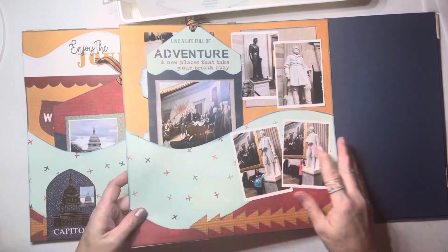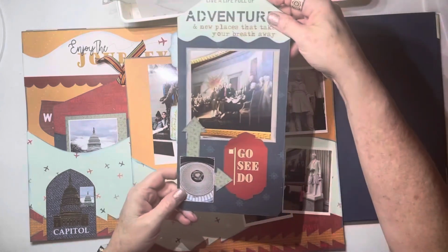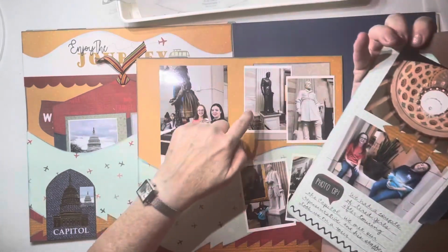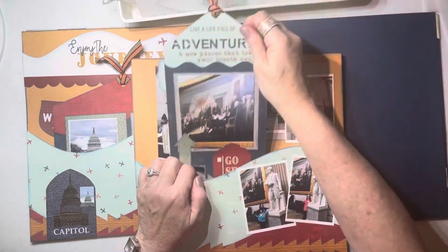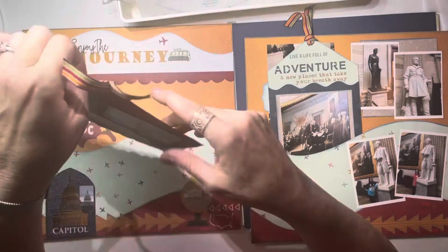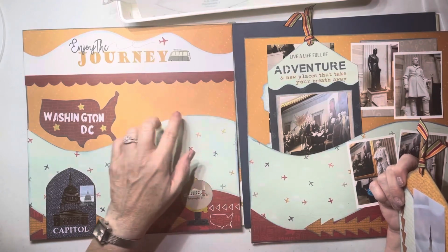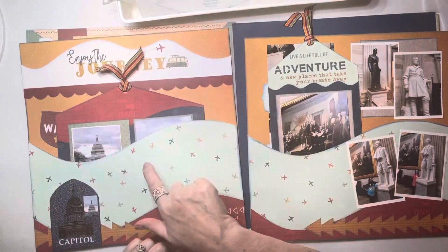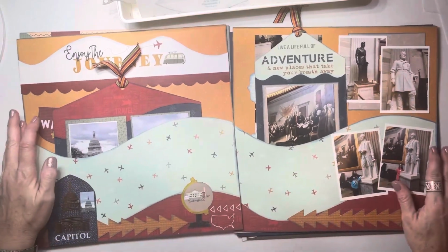I put some photos on top. Got some photos here, a photo behind, then photos on both sides of this tag. So I've got, let me think, 1, 2, 3, 4, 5, 6, 7. Wait, 1, 2, 3, 4, 5, 6, 7, 8, 9, 10, 11 photos on here. I probably could put a couple small ones on here using my selfie printer, making a little collage print, and maybe even put a photo right here. So just tons of photos, and a great way to use your placemats.